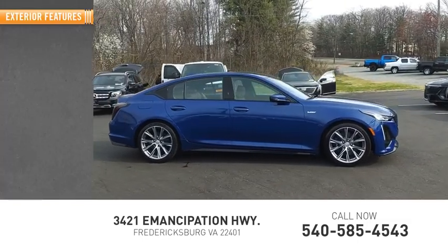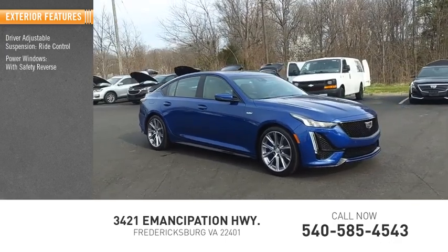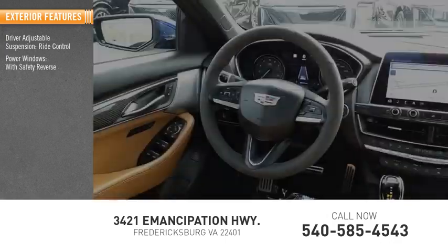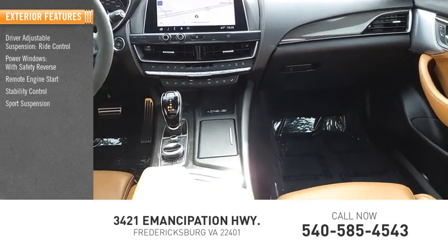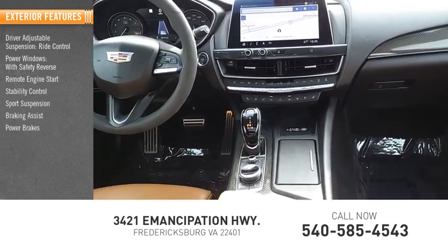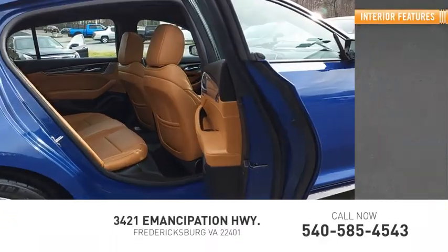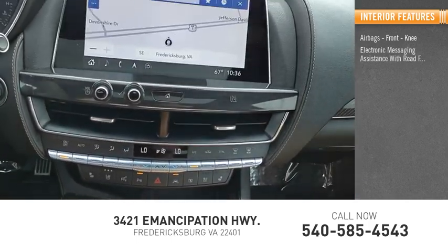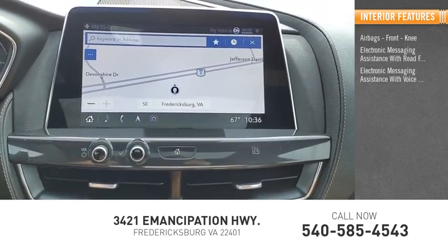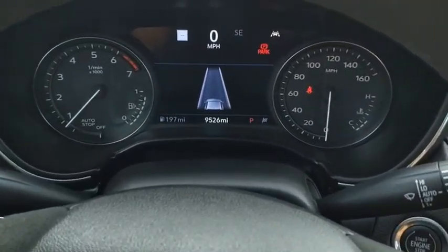Here are some of this vehicle's great options: driver adjustable suspension, ride control, power windows with safety reverse, remote engine start, stability control, sports suspension, braking assist, power brakes, ambient lighting, traction control. Inside you'll find airbags, front knee, electronic messaging assistance with read function, electronic messaging assistance with voice recognition, capless fuel filler system.